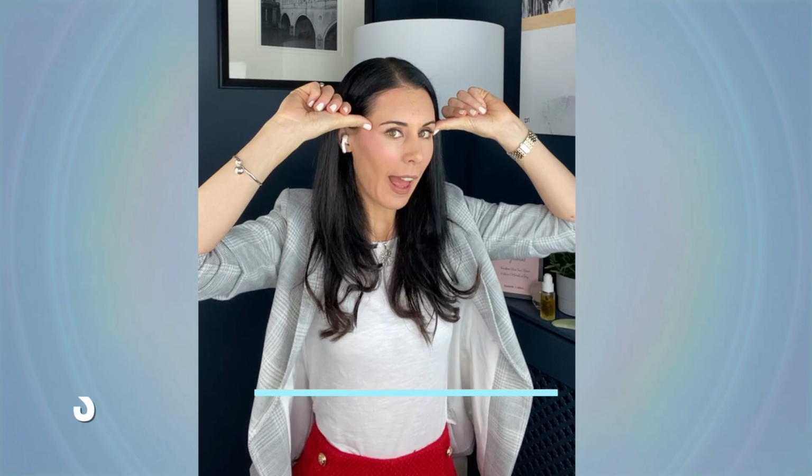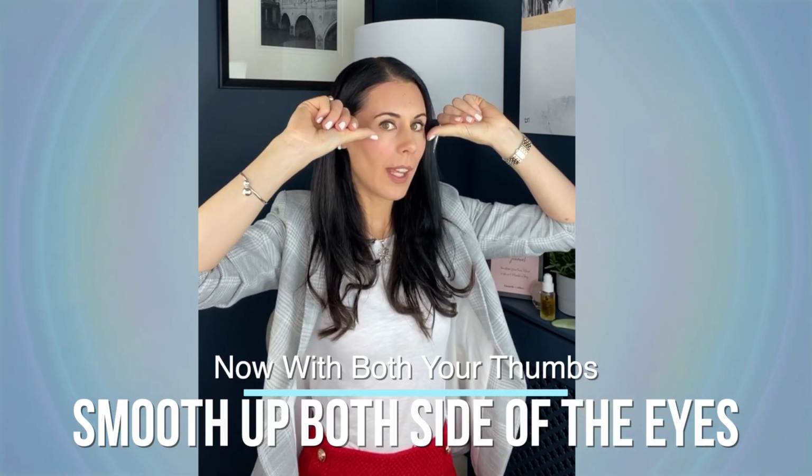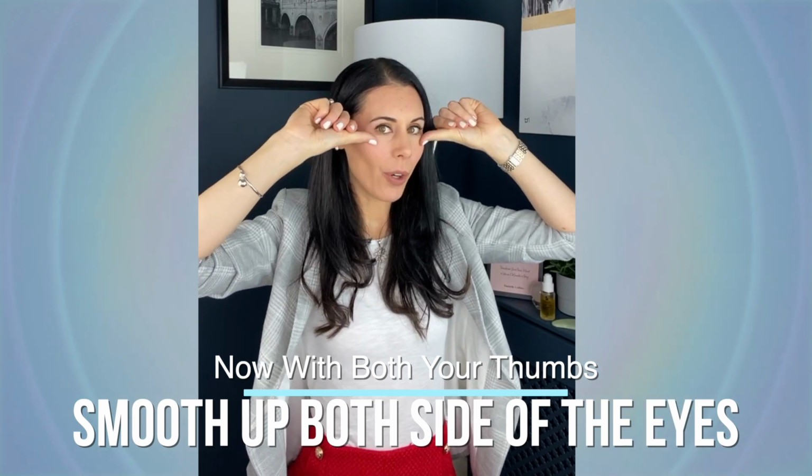Brilliant. Okay, so let's just use our thumbs now and gently wake up this little acupressure point either side of the eyes, just smoothing upwards. This is also very good if you've got crow's feet, just working through that area. Now go back to your breath as well. So breathe in through your nose and breathe out through your nose. So really working with the breath.